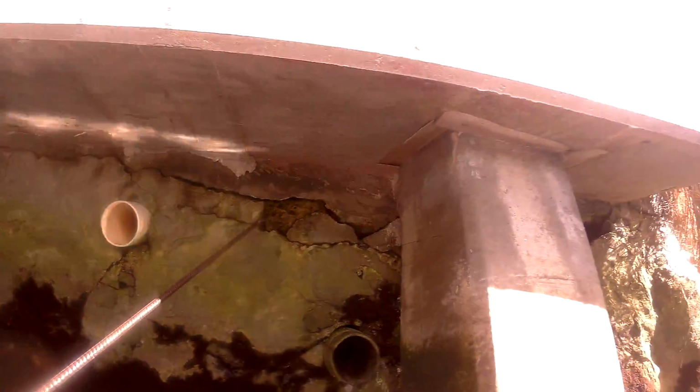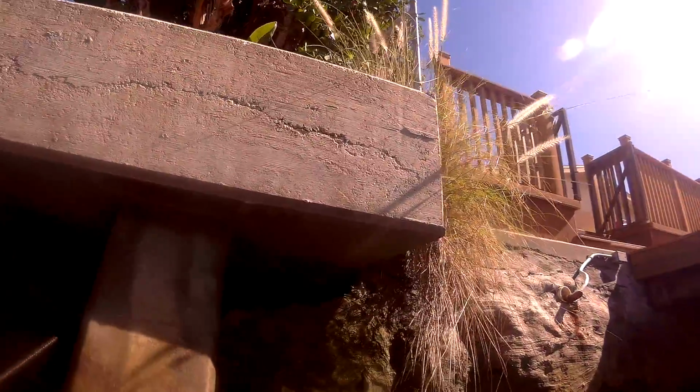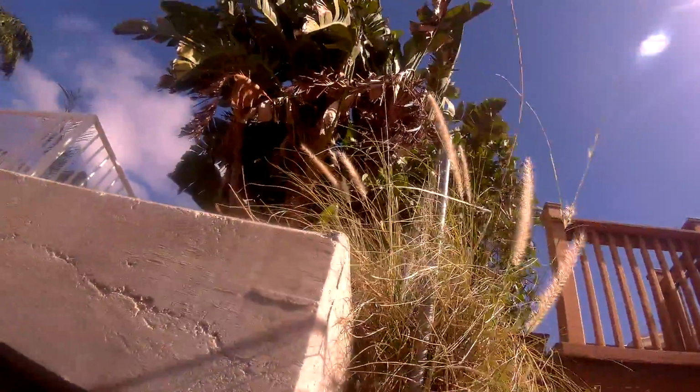Right here it really goes into a separation. We're almost at the corner of the property. This is the last batter pile to the east. Look at the foundation of the wall, really serious damage right here, and a lot of weight. The batter piles obviously are helping to hold the cap, but this is a gaping hole right at the east end, and it's right in line with the property end.